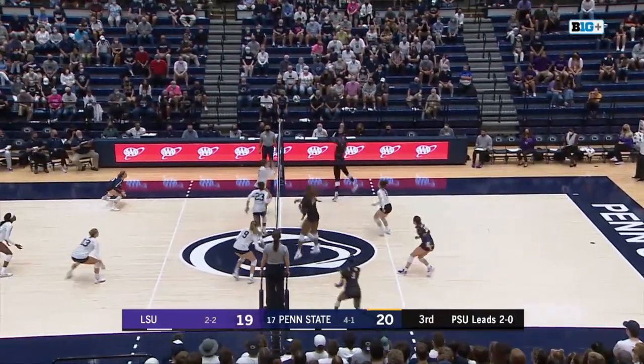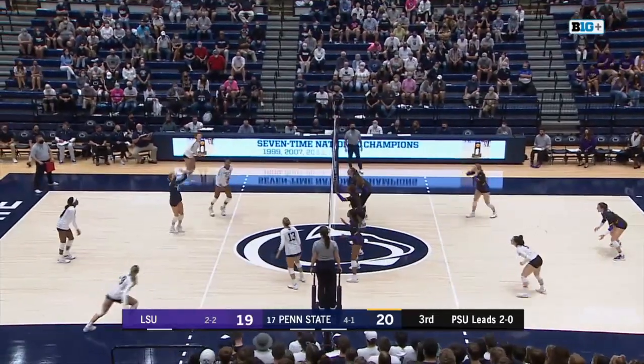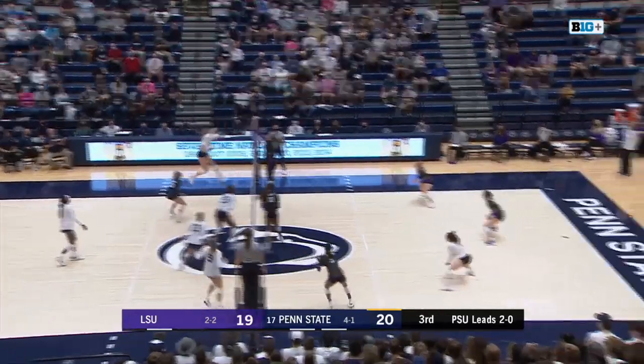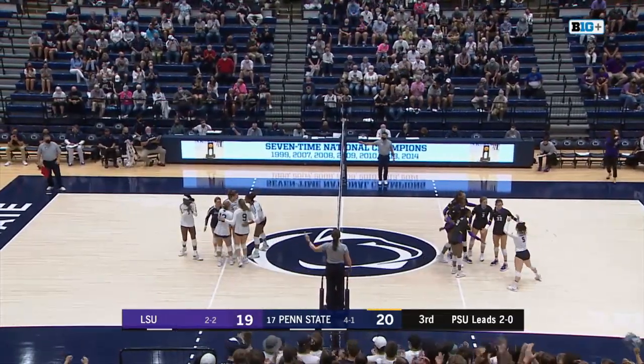Blossom with the serve. Received by the Tigers. Deberg going for it. Blocked and a free ball sent over by the Tigers. Here comes Pritchard, left pin. Nice dig by Chanchuli, but not able to corral it enough.